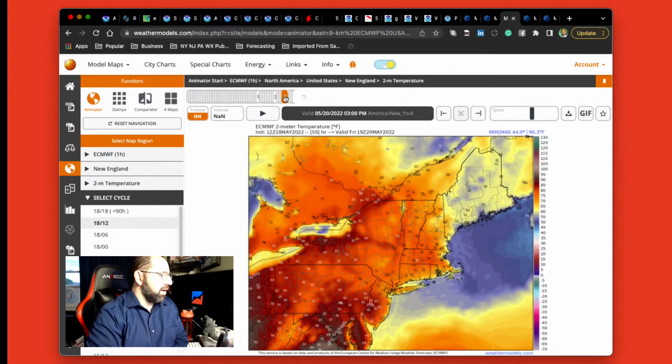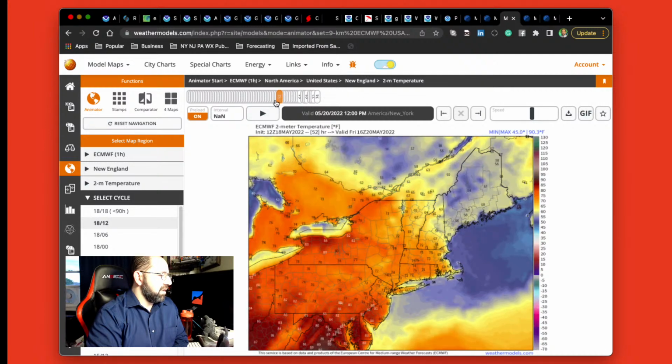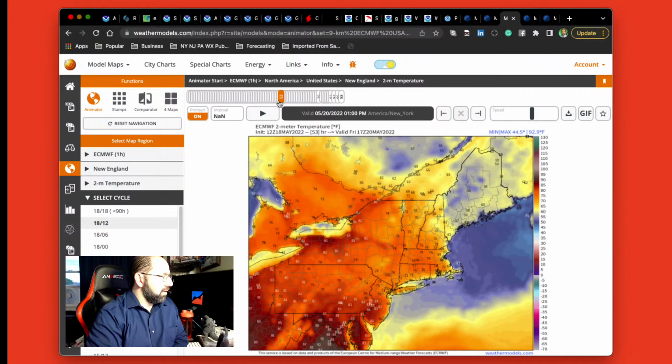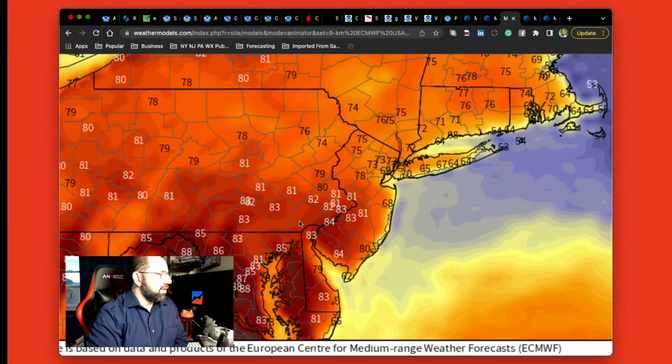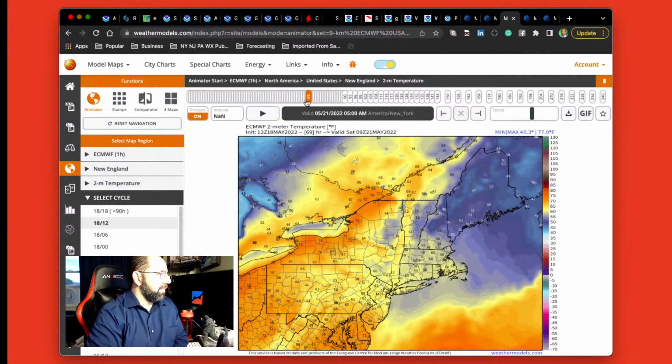Okay, so here we are on Friday. You can see where the heart of our warmest conditions are on Friday afternoon. And notice our thermal gradient. This isn't as impressive on Friday, right? But you can see where you can have the influence from the Atlantic Ocean here. Now let's take a look at Saturday.